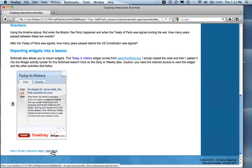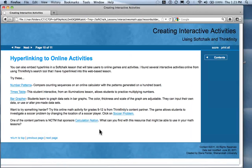I'm going to turn the next page before I come back to Thinkfinity, because I want to also tell you that in SoftChalk, once you find other websites that you would like to embed into your SoftChalk lesson, it's very easy to do. I just found some of these websites. This one is on number patterns and times tables and bar graphs. Actually, I found those websites through Thinkfinity. I copied the URL. And then in my SoftChalk lesson, I just simply went to insert a hyperlink, and now these are live. And these will go to those websites. Okay? I'm not going to take the time to do that.